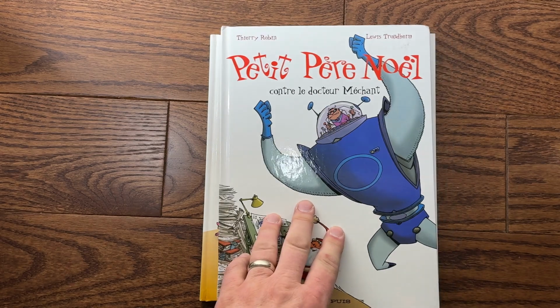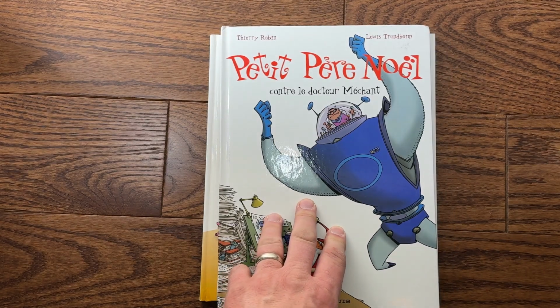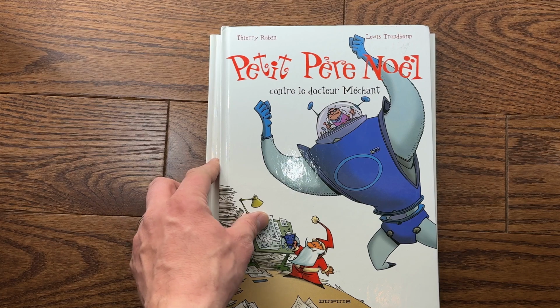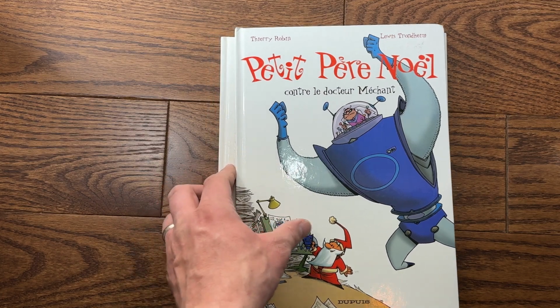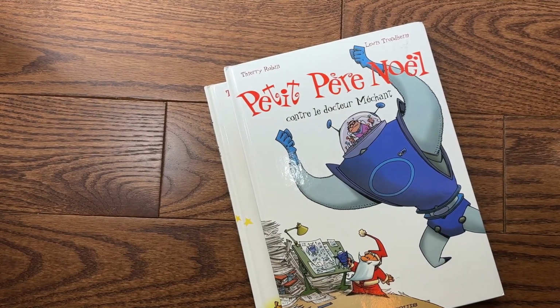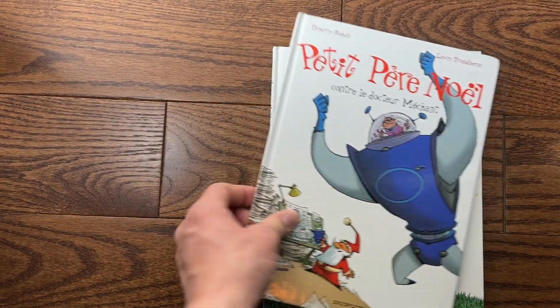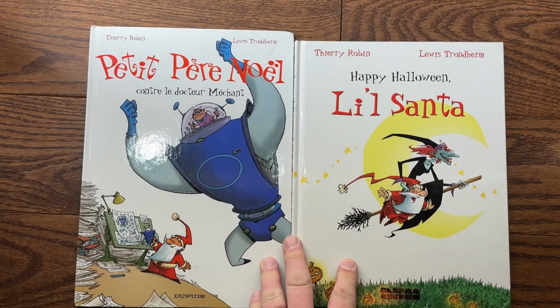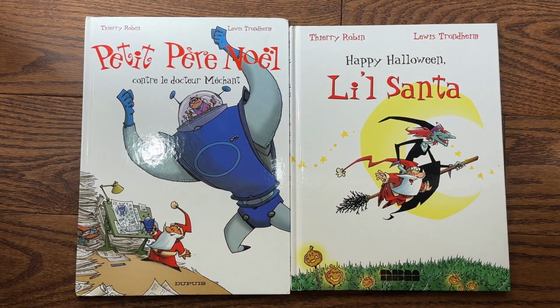This book I had to bring in from France. It took about a month for it to make it overseas, but I'm glad I did because it's a pretty good book. It's a really good book, actually. First, let me just show you a couple things about the difference between the French edition of Little Santa and the American edition, because surprisingly, the American edition in some ways is actually better.